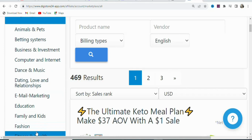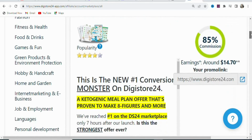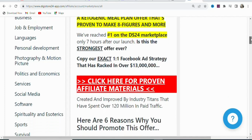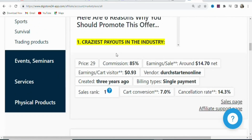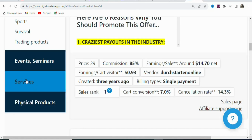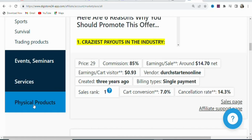Any of the categories that you want, you can click on it to find a digital product that you can promote. If you want, you can also promote physical products. In this case, we are going to be promoting a physical product. So what you have to do is scroll down. Once you scroll down, you can see right here, physical products. If you don't want physical products, you can promote services. You can also promote events and seminars. In this case, we are going to be promoting the physical products. So just click right here, physical products.